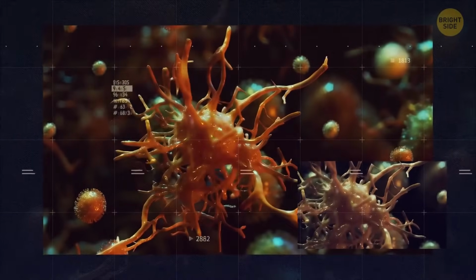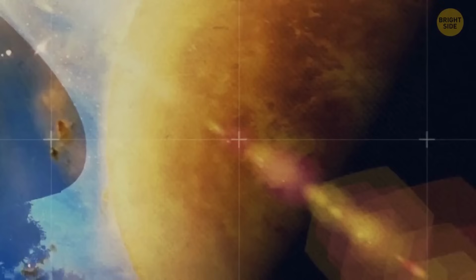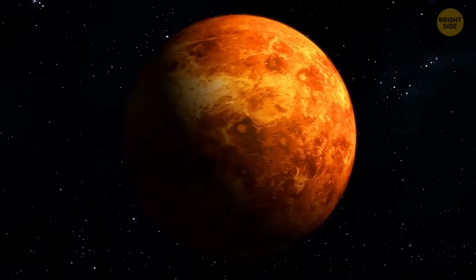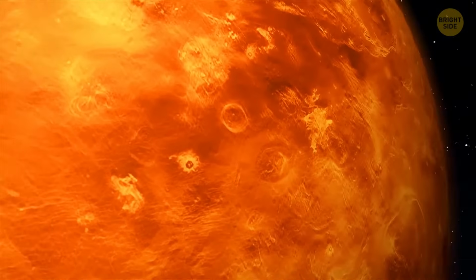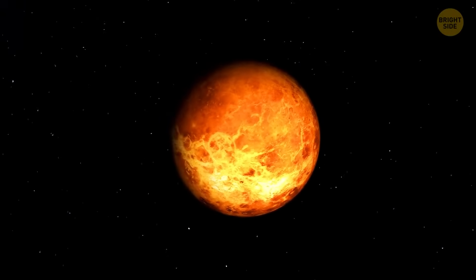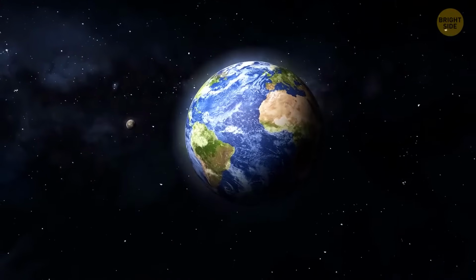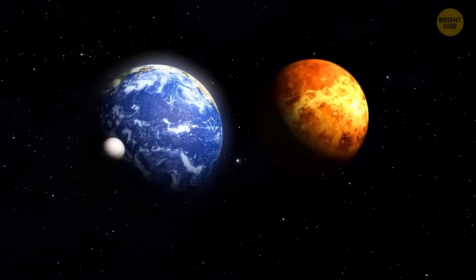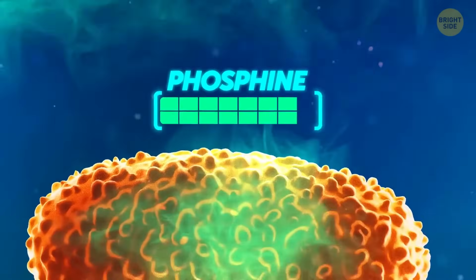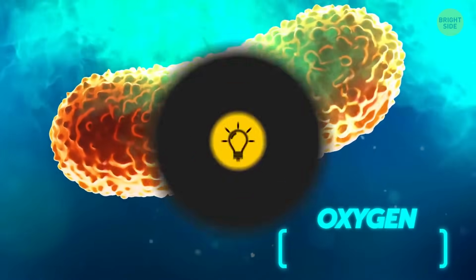In very small amounts, it could appear by non-organic means, but telescopes have found much more of this gas. This discovery came as a huge surprise because Venus was believed to be too hostile for any forms of life. Now, though, it might become the first ever planet, apart from Earth, to be home to living creatures. The microbes that produce phosphine probably live in the acidic clouds, and they don't need oxygen to survive.